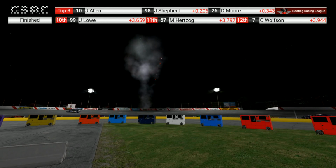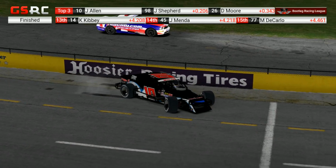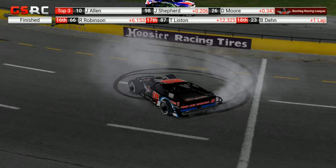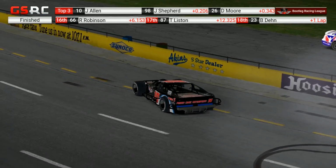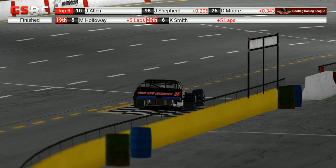So, Justin having Mike pull up just along him there. Little congratulations there for Justin. And I'm pretty sure this might be Justin Allen's first win, at least in an SK Modified here in the Bootleg Racing League. So big congratulations to Justin.